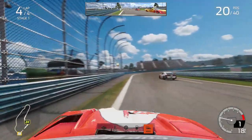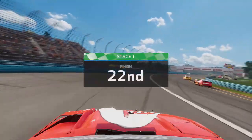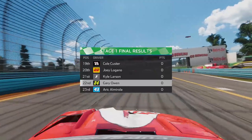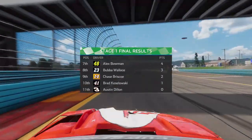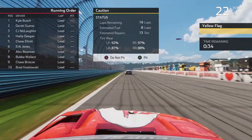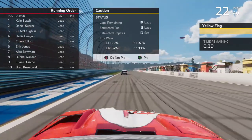Around we go, very lucky to escape a DNF right there. We get the car back going, but a bunch of damage onto the front end, and stage one comes to a close as 10th place crosses the line, and we settle for P22. But we are unbelievably lucky to not have a DNF right there, because I do have DNFs turned on, so I was very, very surprised that we just did not DNF from that incident.